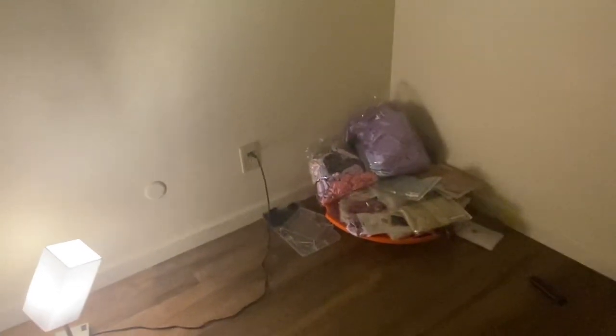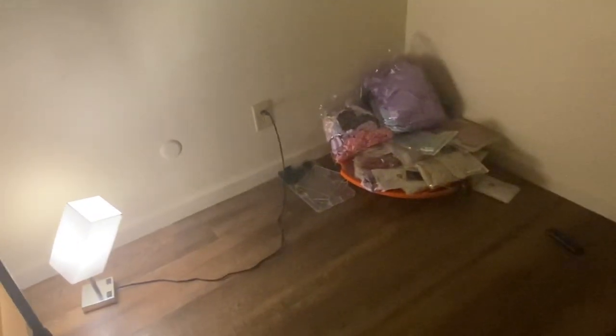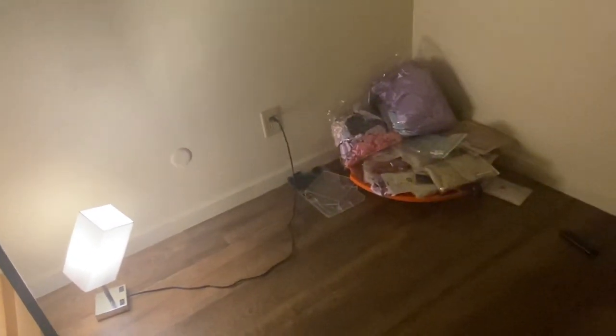The bottom two boxes are my daughter's Christmas stuff. The bottom one is all the toys I bought her so far, and the middle one is for all her clothes. And the top one is some inventory for her business. One of these days I am going to do an inventory haul so I can show you guys what I got for her business, and I'm going to be adding more stuff to it.